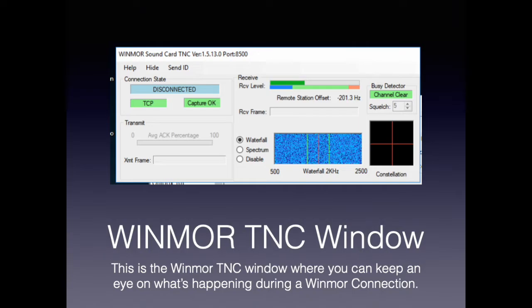This is the Winmor TNC. This is the software TNC window, and here you can see your waterfall, as well as the constellation of the signal, as well as your radio's volume level. And as you can see, I'm in the green. I'm kind of at the bottom end of green, which is good. That's what you want. But there's really nothing you need to do in here. I just wanted to snag a picture of it so you could see what the TNC looks like.